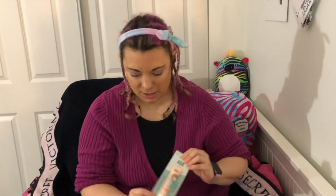Then I picked up some foiled balloons. There's a straw in here. There's a 4 and a 0. This is for somebody's birthday party. And then I'll do the makeup, I guess.